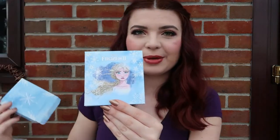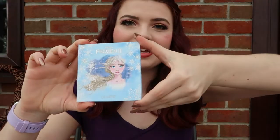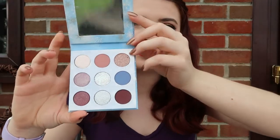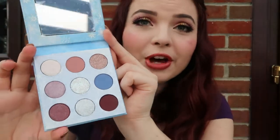So out of this box comes the beautiful Elsa on the front, and all of these names are even cuter than the Midnight Masquerade ones. And here are Elsa's 9 shades. They are stunning and sparkly. Though, I do wish there was a purple, because that is Elsa's signature shade.